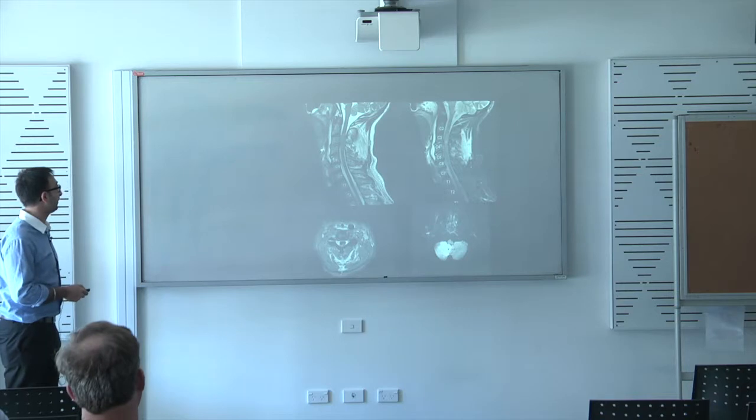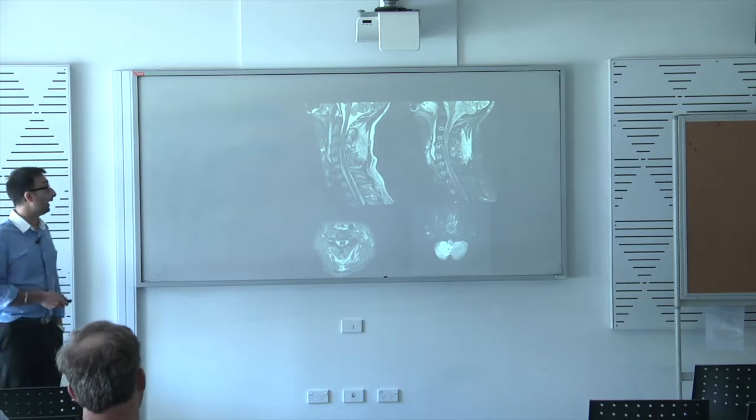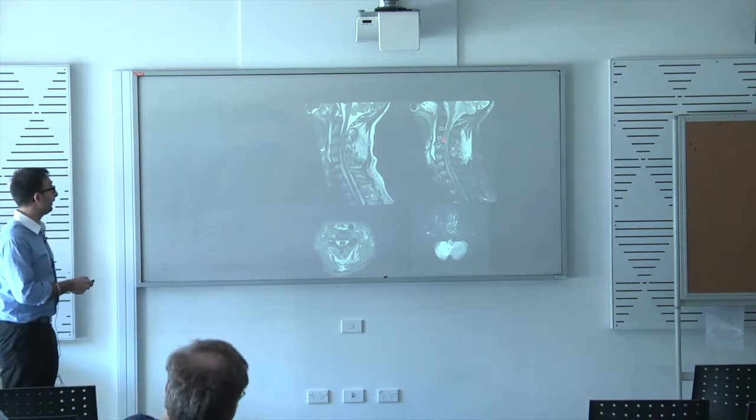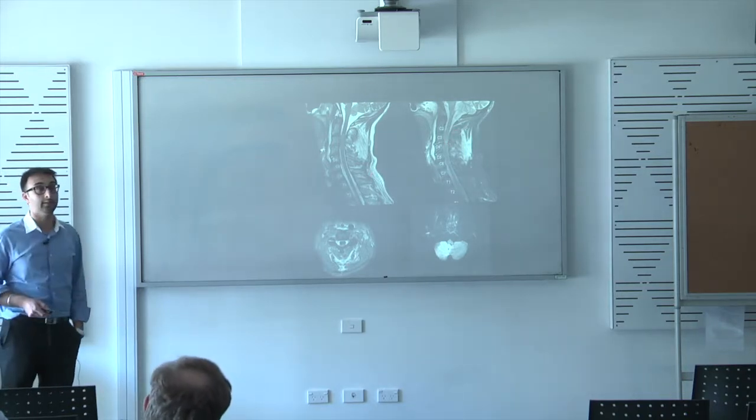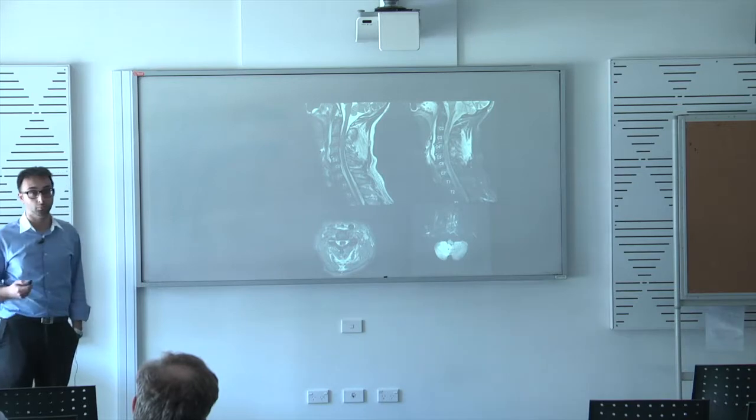This is a different patient, but you've got T2, and you've got what we call a STIR. It's a fat-suppressed T2 sequence, all the fat suppressed, and it's very good for showing any edema. You can see that the cord here has got high signal within it, so there's myelopathy, so damage to the cord. And also there's a bit of low signal on the T2, so you worry about hemorrhage in the cord too.